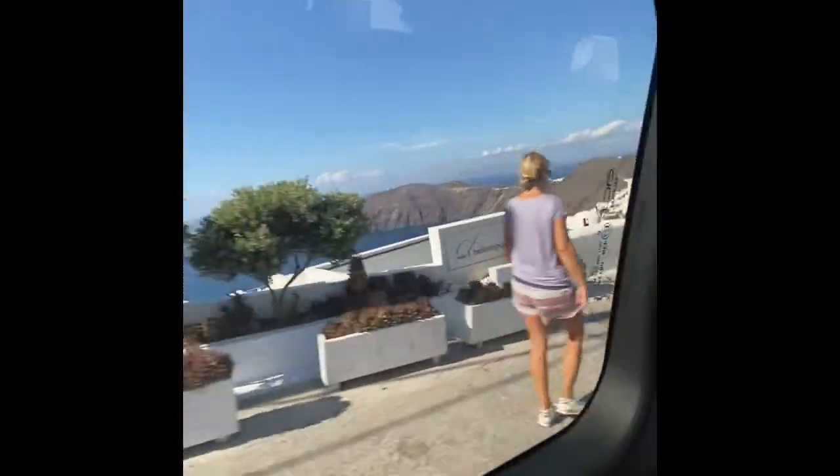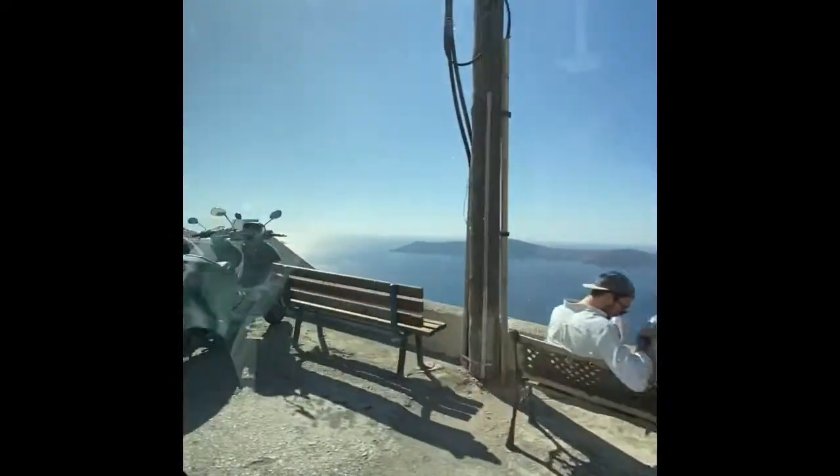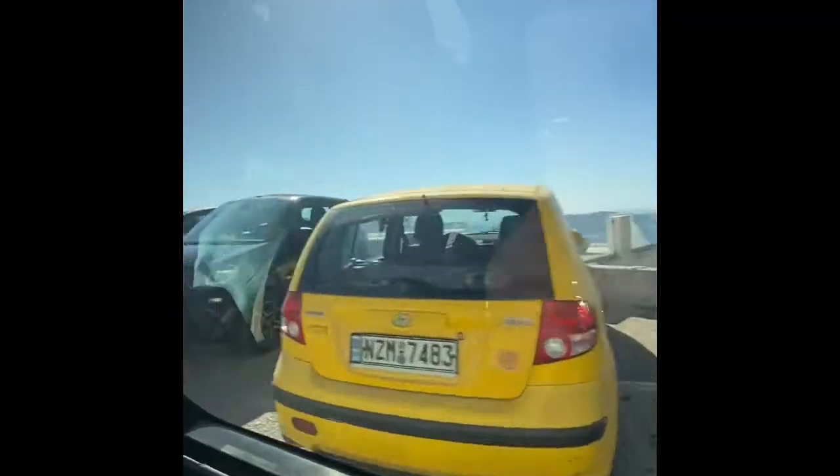You can see here as we start getting closer toward the hotel, we are about to pull up. The views are just absolutely amazing. You can see all down through Oia.